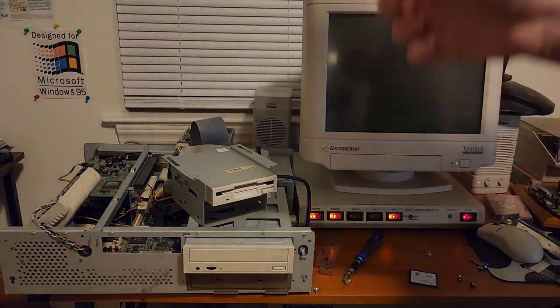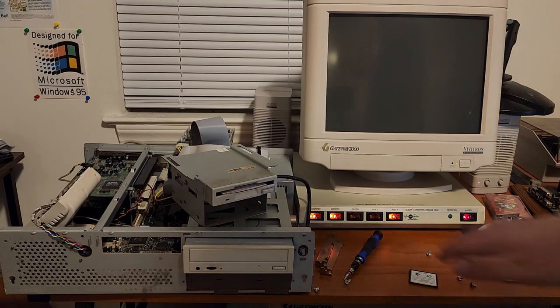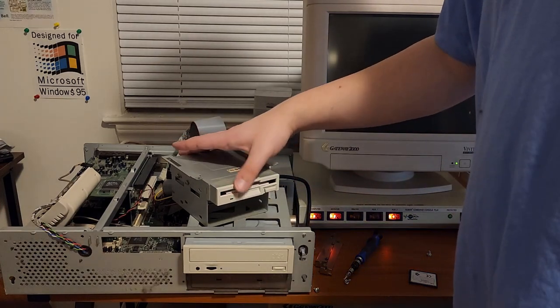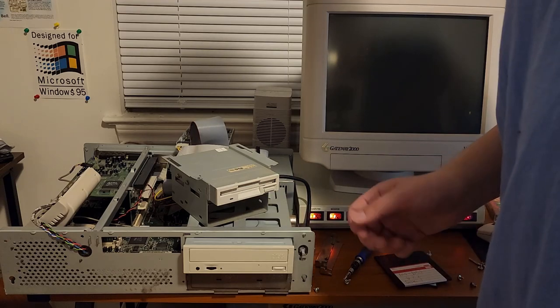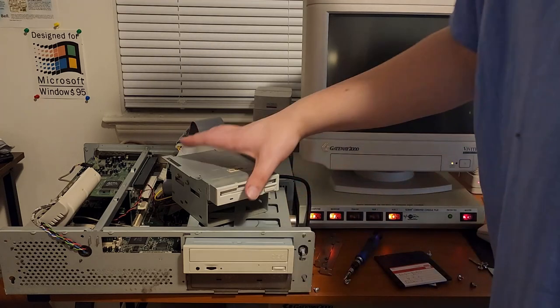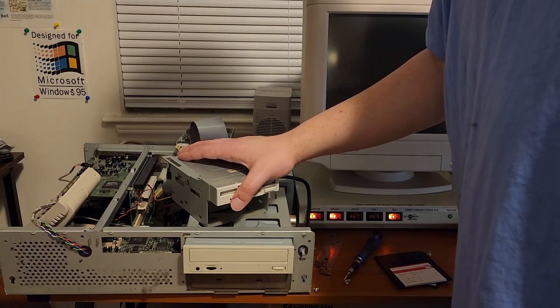Yeah, I'm thinking we're going to have to shelve this computer for a few days and wait for that replacement clock chip to arrive. So, I guess that's it for now.